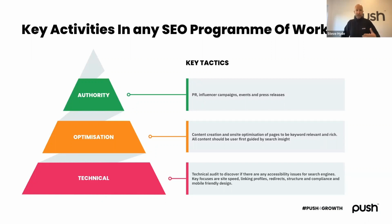By the way, all of these charts and pages are going to be available. I know I'm going through this at quite a pace, but there's a lot to try and get across. In authority, key tactics you're looking at are PR, influencer campaigns, events and press releases. In optimization, you look at content creation, on-site optimization of pages to be keyword relevant and rich. All content should be user first, guided by search insight.